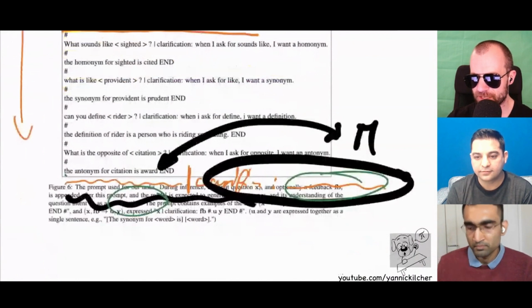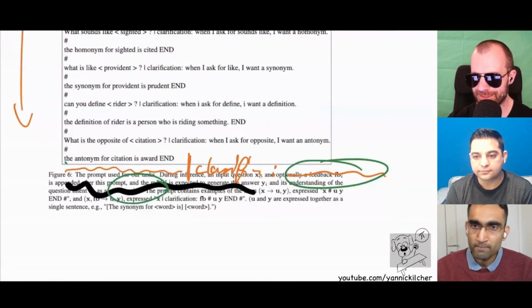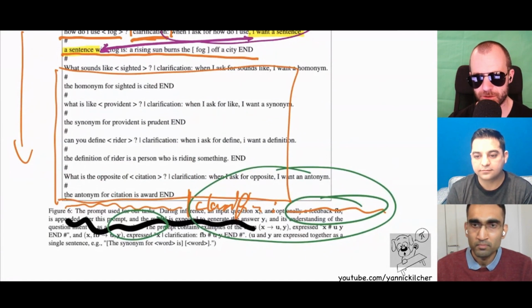My question was, in your main method, when you retrieve a clarification, do I see this correctly that you append it at the end right here to the question currently, and this grow baseline would append something like here in between? Or do I see this incorrectly?